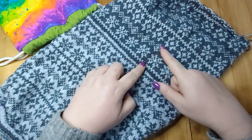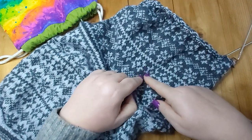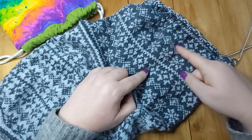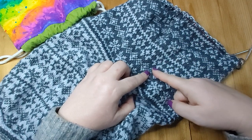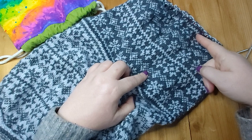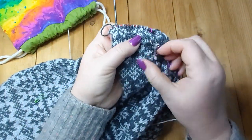So I had got to probably about there before I'd put it on hold a while ago, and then since Tuesday I've knitted that much. I think on Tuesday I knitted about to there, and then Wednesday I knitted nearly a full repeat, and then I put it on hold and worked on something else, and I picked it up again last night. So I put a marker. So last night I started here.